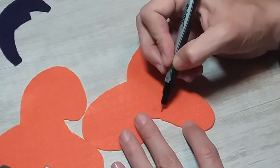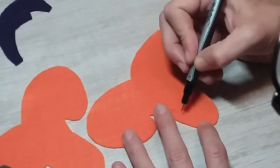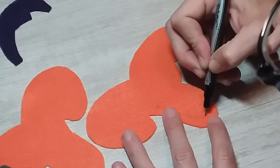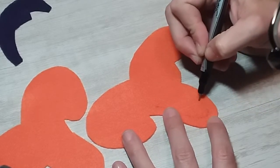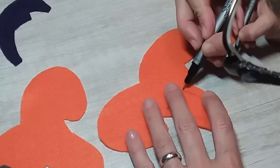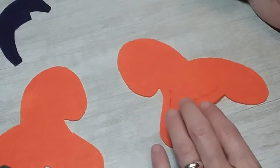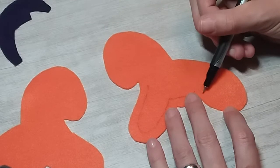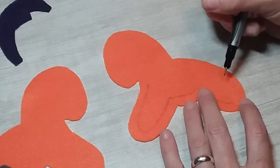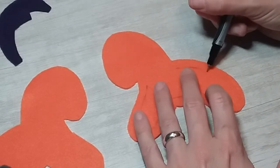And I don't do very big or very bold markings because you don't want it to come through. And you also don't want your marker showing after you've sewn your stitches on. So about maybe a quarter of an inch in.